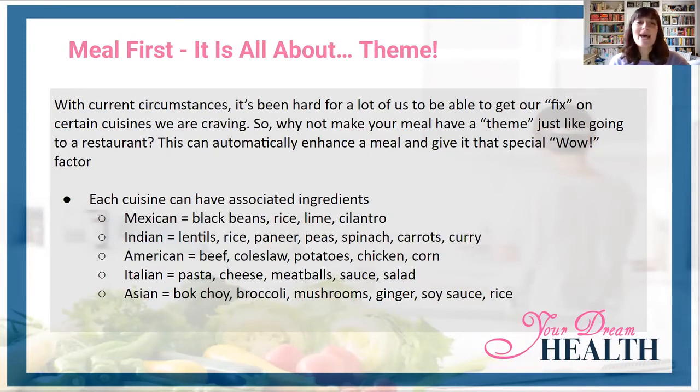It's pretty cool. So with this presentation, I did that word association game with my family of when you think of Mexican food, what ingredients do you think of? And we came up with, of course, black beans, rice, lime, cilantro. For Italian, of course, pasta, cheese, meatballs, sauce. Indian, there's so many, there's a lot of vegetables, like spinach and carrots and paneer. So the thing is, if you boil down certain cuisines, it's based on ingredients and how you make it. So it's in your possibility. If you have those ingredients, you look up a recipe, you can do it yourself. Where there's a will, there's a way.